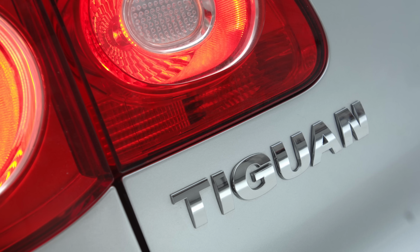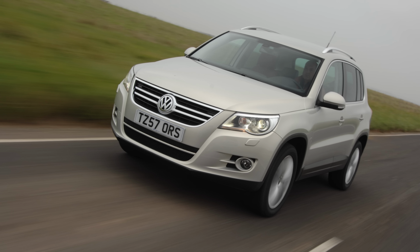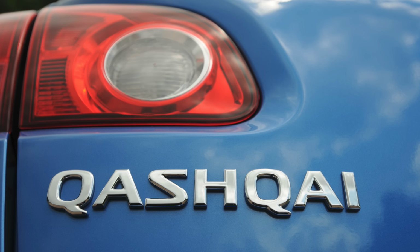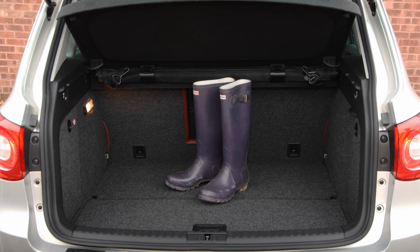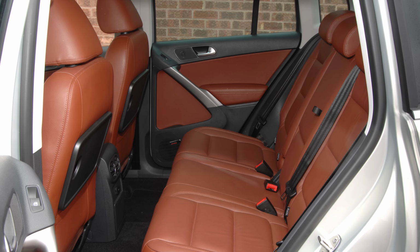The VW Tiguan first appeared in 2007 as the German manufacturer's first compact SUV, looking to enter the quickly growing market dominated at the time by the Nissan Qashqai. It sat on the same platform as the Golf and managed to combine all the practicality and flexibility expected of an SUV while still holding on to VW's strengths of quality and refinement.